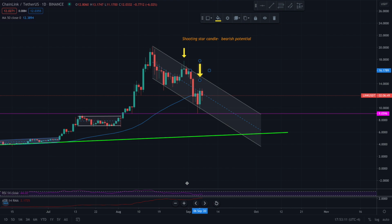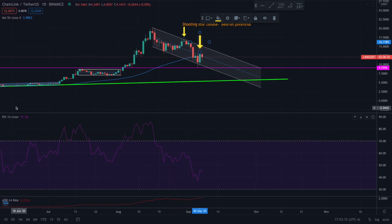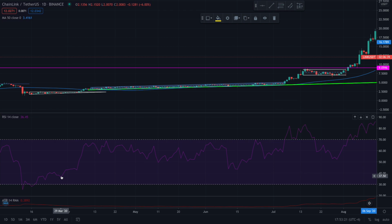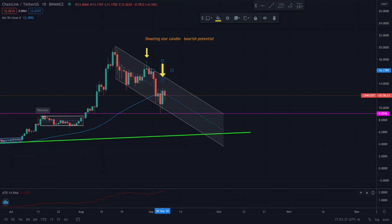Now, I do want to say a couple other things to you that are bullish. First of all, if I look at the RSI, this is on the daily, you can see we're at lower levels than we've seen all the way since March of this year. So that is actually a bullish thing because that means if the price were to move up, it would have a long ways to go before it was overbought. Now, that doesn't mean it's going to move up straight away. It just means that if it did, it would have room to run.